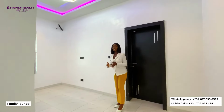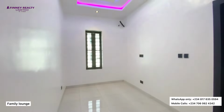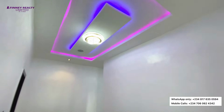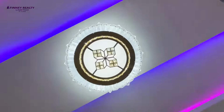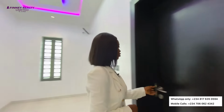We have three rooms on this floor. We have your family lounge right here for you. This is where intimate family gatherings happen. You can put your TV here on this side. Your AC can be there. You can have a camera right there with those wires done for you. Look at the light fixtures, the light recessed into the ceiling, the false ceilings, and your surround sound speakers. Let's check out this room.